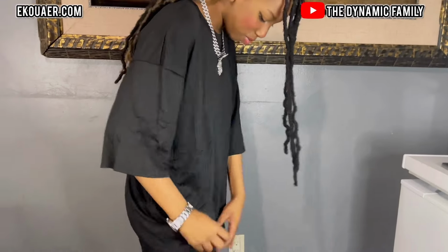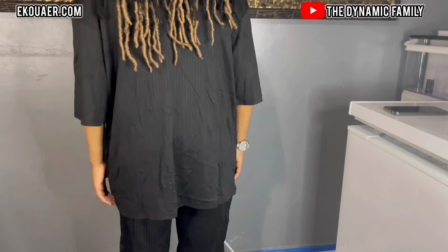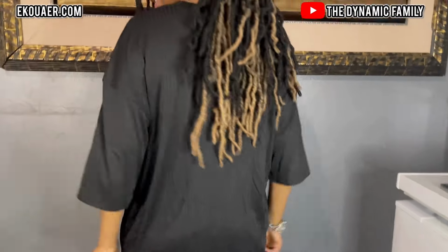And yeah, it's really nice. I love the shorts too. Shorts are also very comfortable. But yeah, they feel really great. And yeah, let's move on to the next.